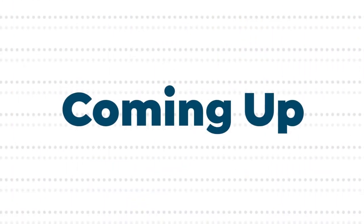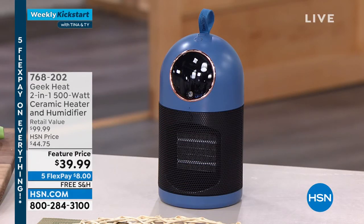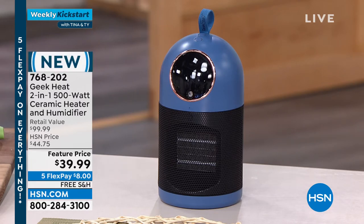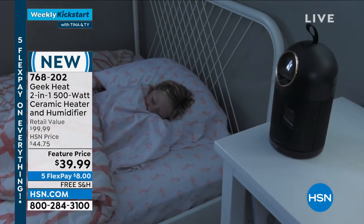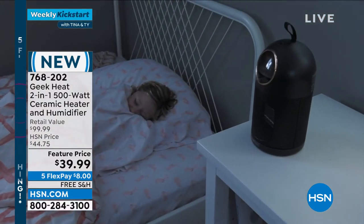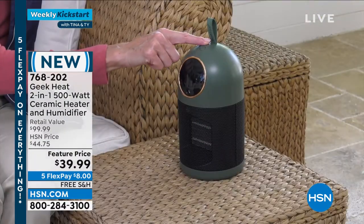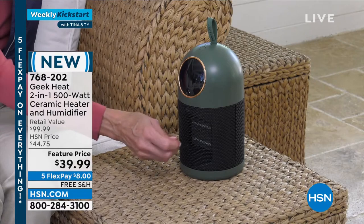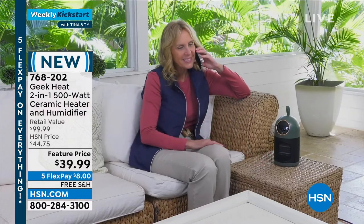Right now when it's cold, not only is it cold, but that air is dry. We feel it in our lips, in our fingertips, and in our nose. So Geek Heat, which is very popular here, Geek Air, they're giving us a personal space heater that is also a humidifier at the same time. So not only is it warming that air, warming that space for you, but it's putting that moisture back in the air to protect your skin, your nose, and your lips at the same time.